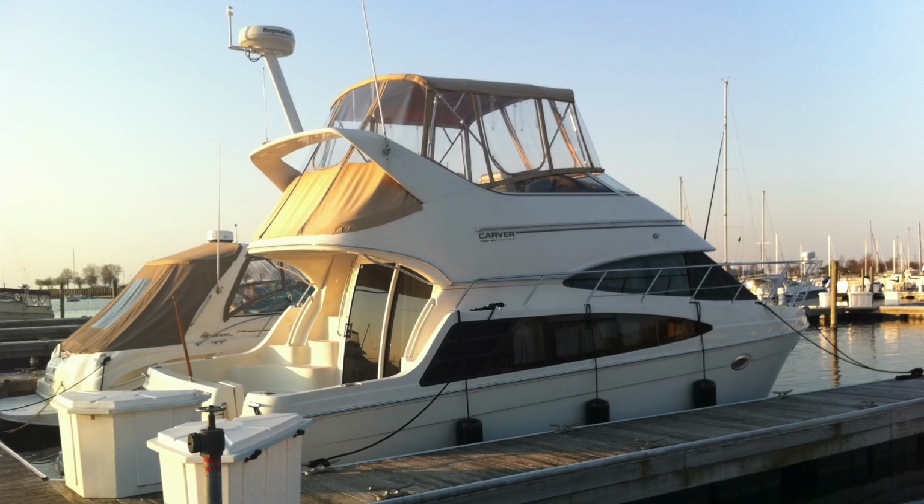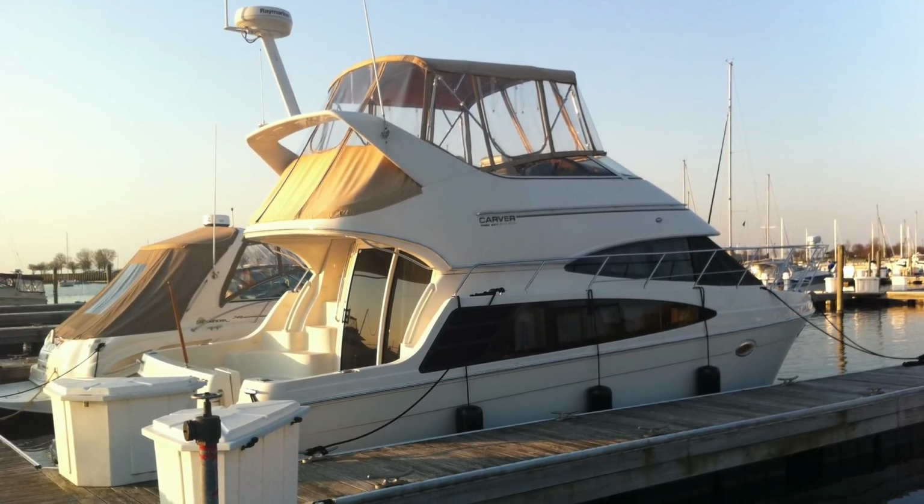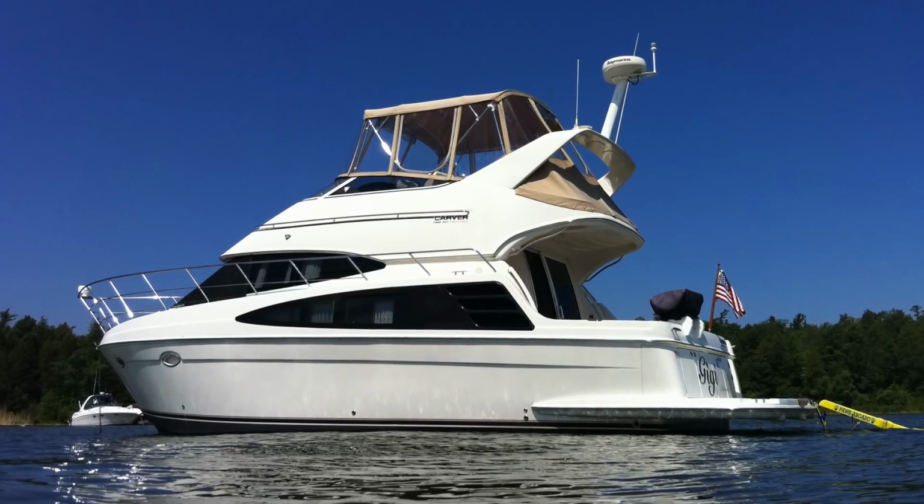Okay, Lacey from Langley, Washington. What made you change from a Carver to a Sea Ray? Both good boats, however, totally different. So the Carver was like a floating condo. Had really good cabin space, a good boat to live on. However, it didn't have the performance like our Sea Ray did.